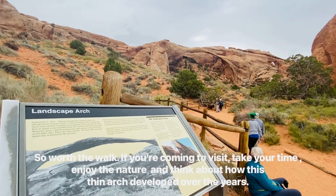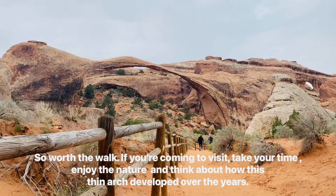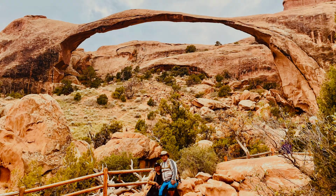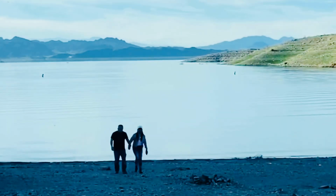So worth the walk. If you're coming to visit, take your time, enjoy the nature, and think about how this thin arch developed over the years.